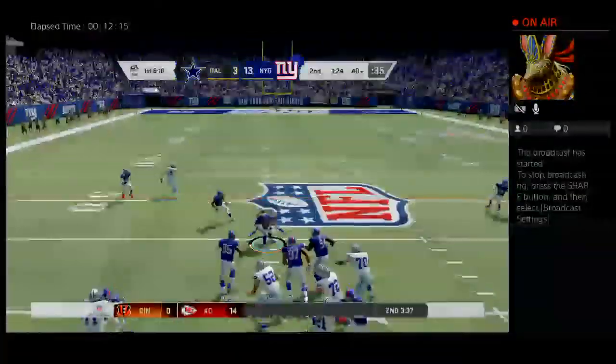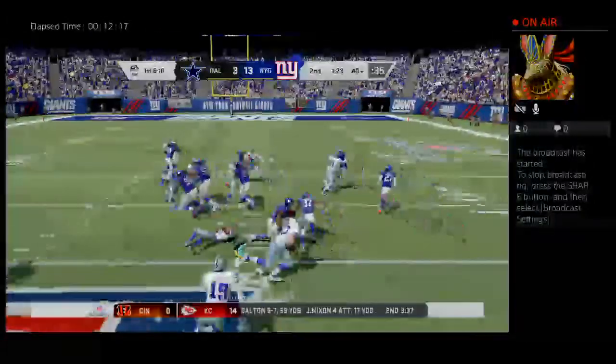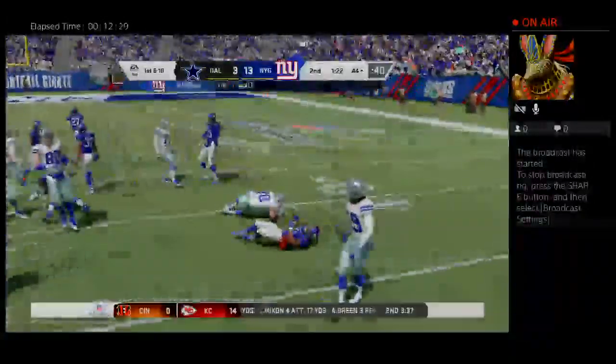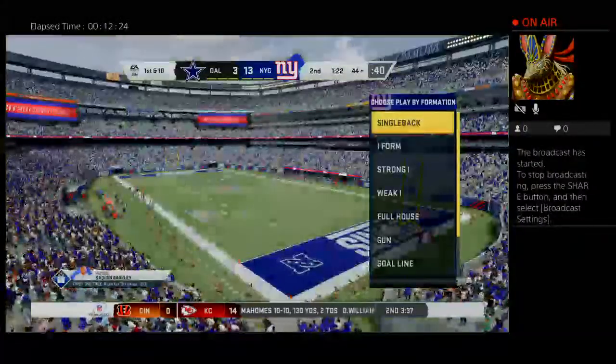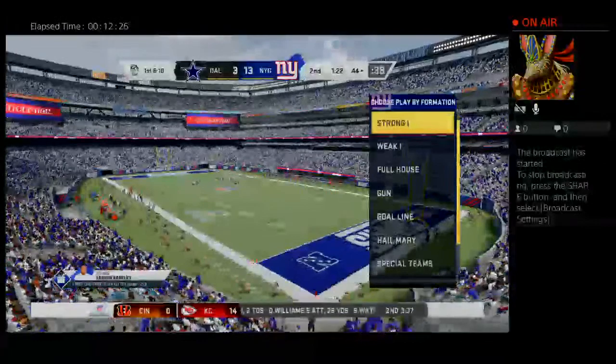Out of the gun, here's Prescott. A fight for the football, and it's intercepted. Picked off by the veteran Antoine Bethea. And they'll take over inside the 45 at the 44-yard line.